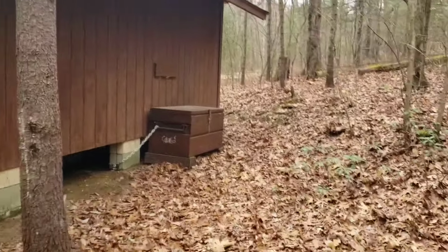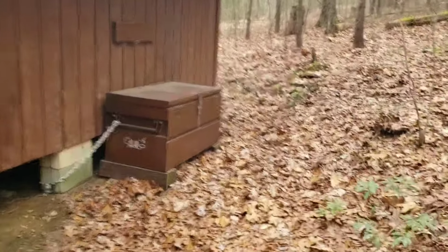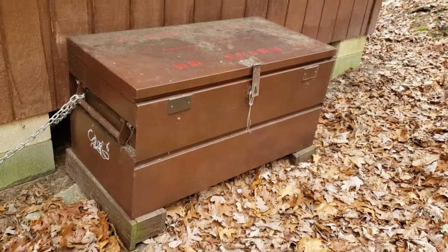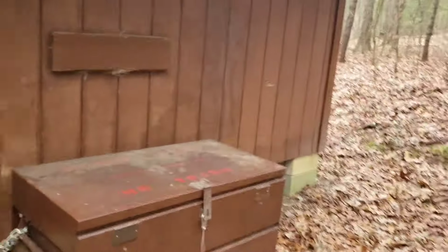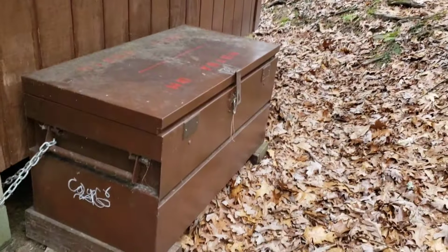This here is a bear box. So you would put your food inside there versus hanging on a tree. You can still hang on a tree, but that's what that's for. It's got a little lock and all that on, so you can lock that up. It's chained to the shelter.